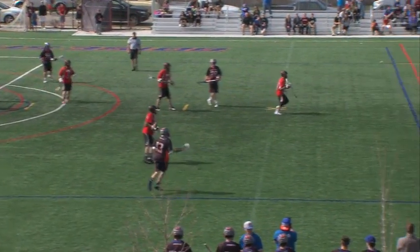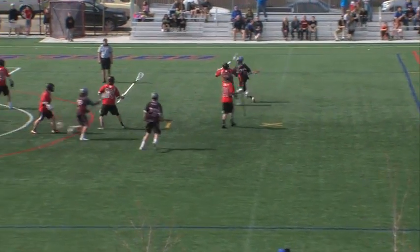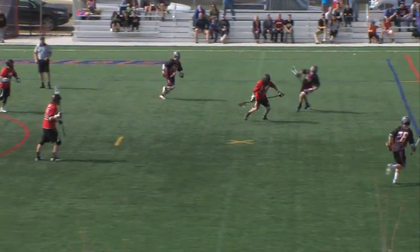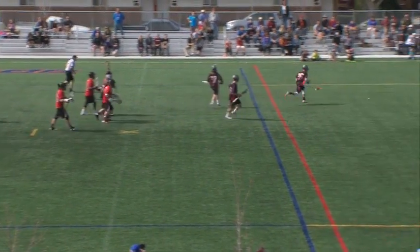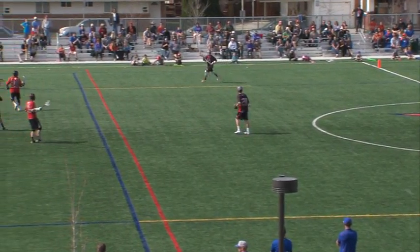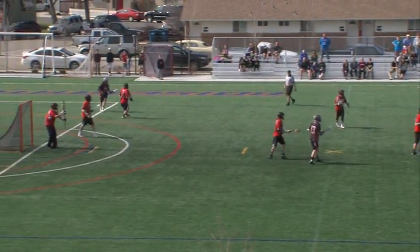Number 13. Back to the middle of the field. He's going to just push himself up. And they're going to make a pass again behind the net. They're going to try and make a cut there, and he couldn't quite handle that pass. And they've run that play quite a few times, and that one did not quite work out well for them. But maintaining possession back towards the middle of the field.